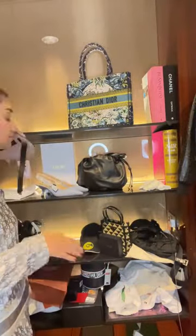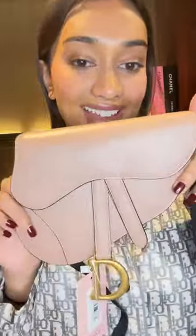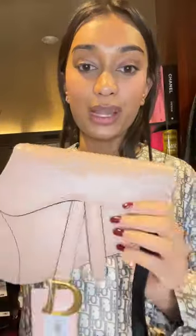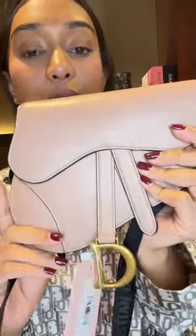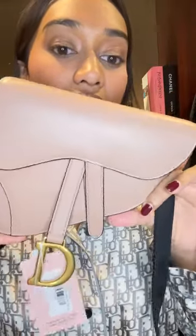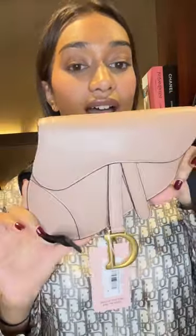Guys, what do you want to see? Should we do another belt bag? I think so. You're right. We do another belt bag. I have a beige. Now, I showed the black one earlier, and it's only right that I give you guys a beige one as well. Now, again, guys, this one, it's the saddle. It's a belt bag. This is, again, in calf skin leather.